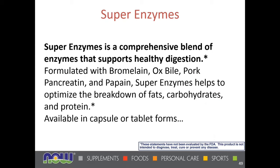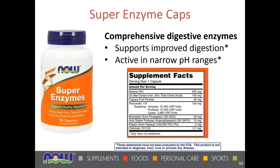Super Enzymes, one of probably our best-selling enzyme products, is a comprehensive blend of enzymes that supports healthy digestion, formulated with bromelain and ox bile, pork pancreatin, and papain. Helps to optimize the breakdown of fats, carbohydrates, and protein, available in capsule or tablet form. And there are some differences between these, so let's talk about that.